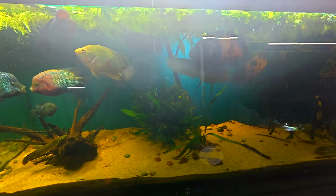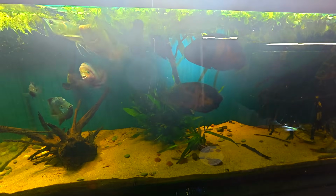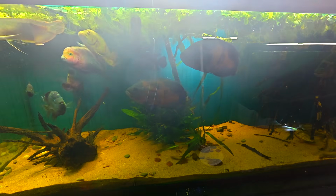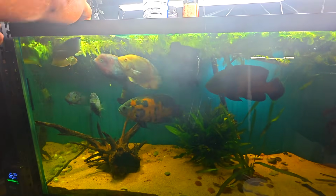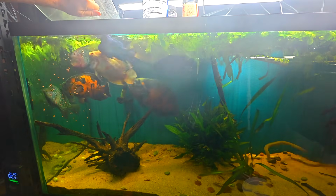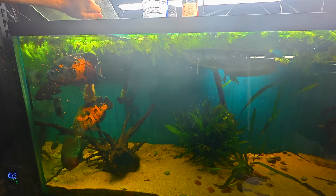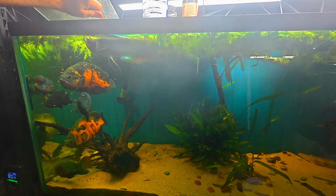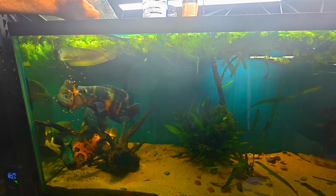Probably some of you followed the saga with adding the Oscars and are wondering who the dominant fish is now. We really don't have a hierarchy yet. There is some sparring like what you see right now, but no one has established dominance and nobody is a bully. I think I forgot to mention the jaguar when I was listing off the cichlids in here, and he's probably the King Kong of all the cichlids in this tank.